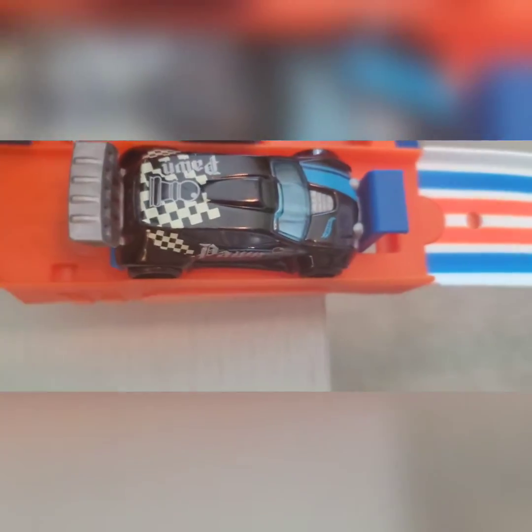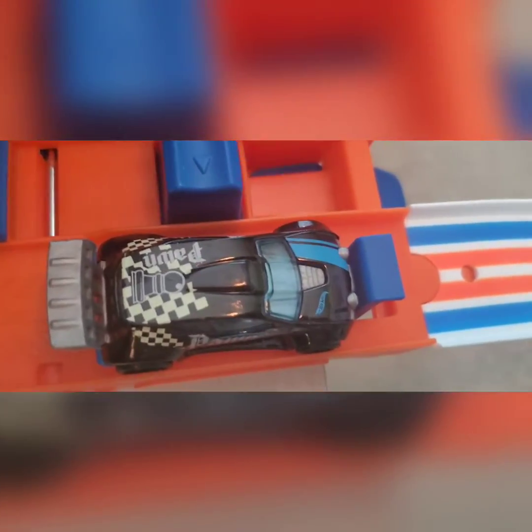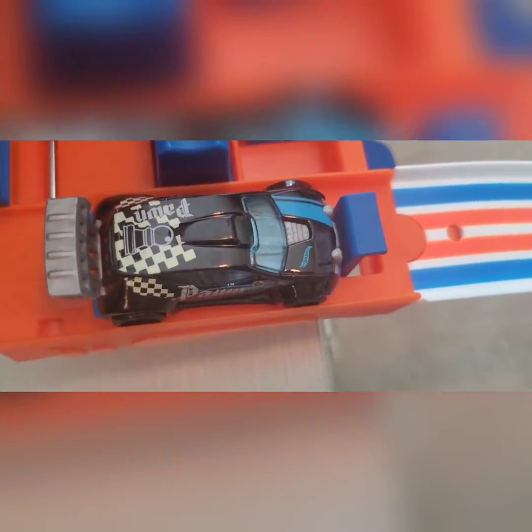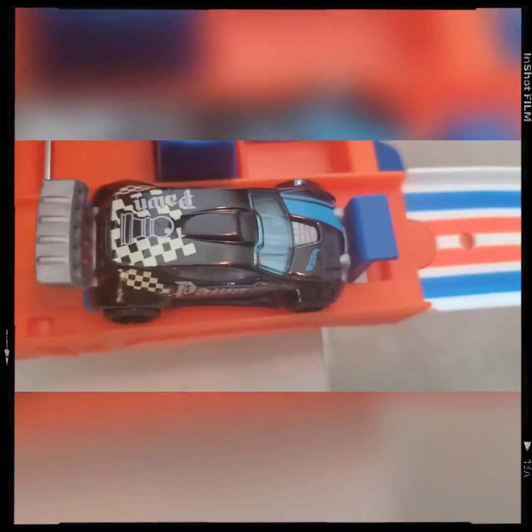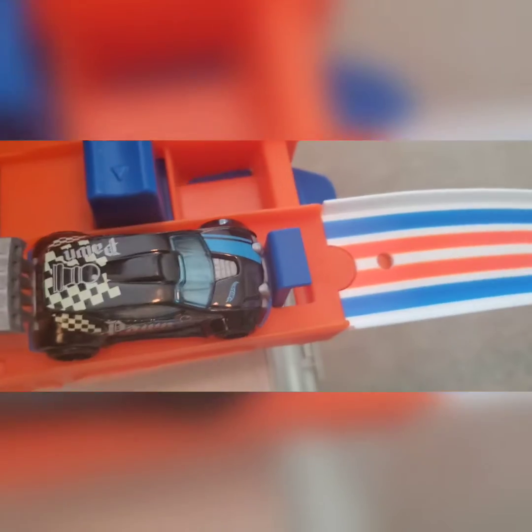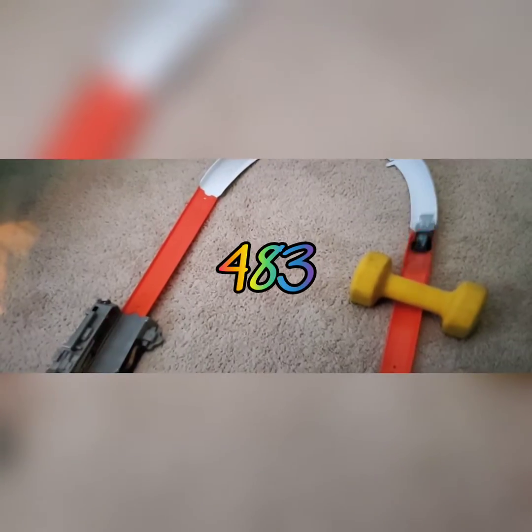Fast 4WD is ready to set a top speed, to be in the top 15 or to break number 1. Let's find out. On your marks, get set, go. 470. That is enough to tie 7th place. Let's see if we can even top that in run number 2. On your marks, get set, go. 483. That is good enough for 2nd place. That also broke 474, but 498 is still the record for number 1. But that's 2nd place for Fast 4WD. Now on to the next.